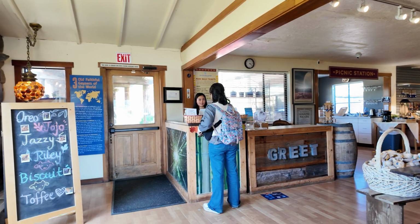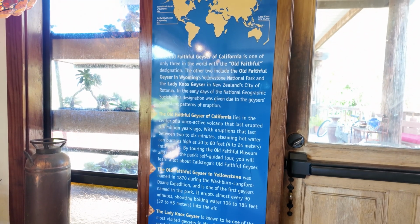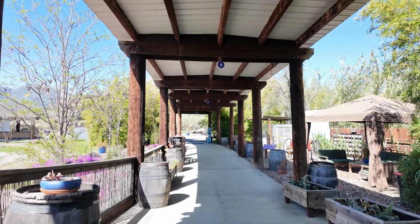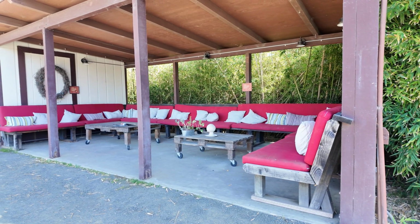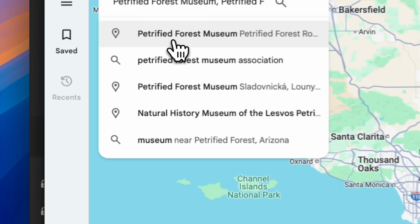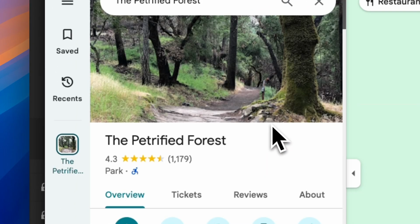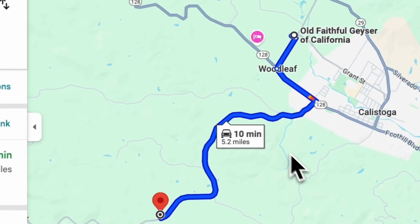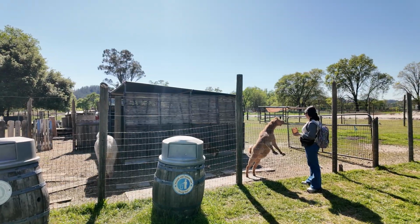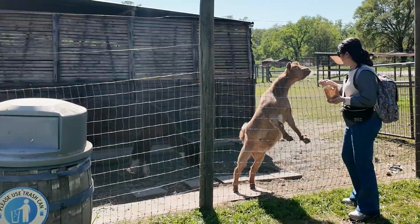The receipt was our ticket. It was valid for 2 consecutive days. If you miss an eruption schedule, you can always go back to it as many times as you want. We missed the schedule at 3 o'clock, so we went to another attraction close by. Then we went back there at 5. We were feeding the goats, and then it eventually erupted around 5:20.